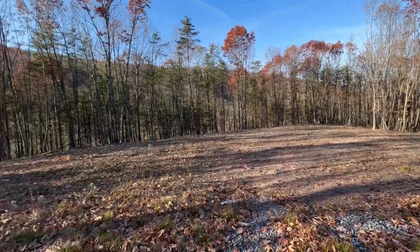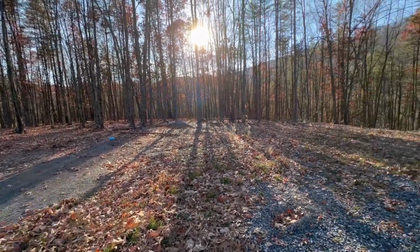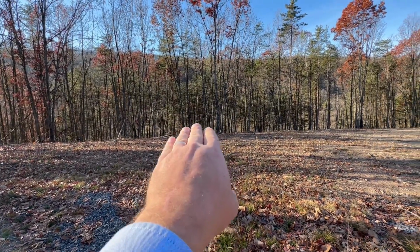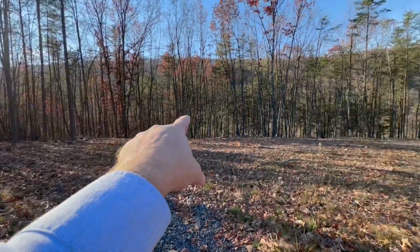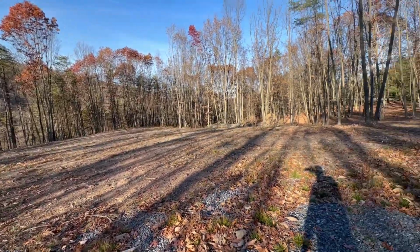And there's a nice ridge on this lot. There's kind of like a big flat ridge up here at the top. Then it rolls down into the big hollow below us and up the other side a little bit. And there's actually a logging road that takes off over here and wraps around and runs all the way back through the lot just underneath the building site here.